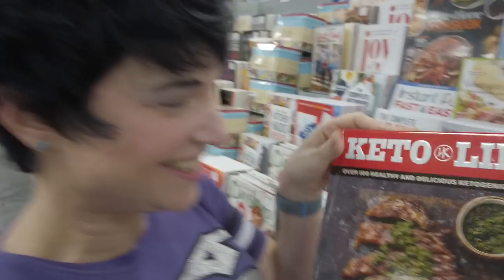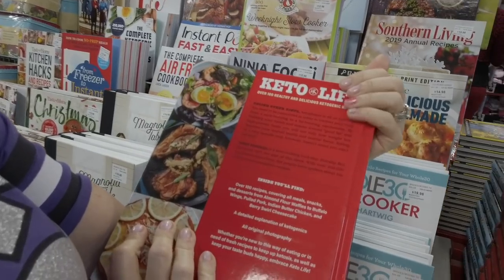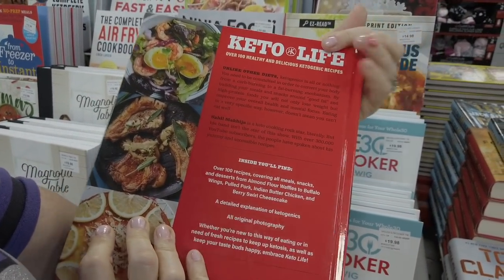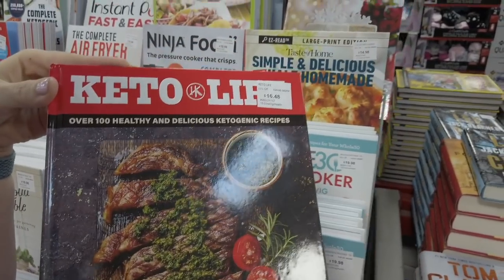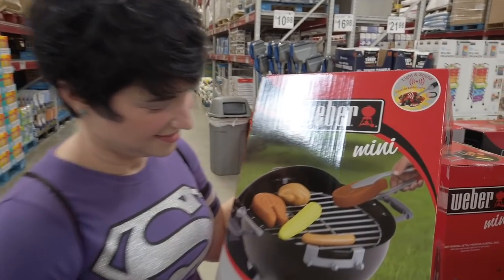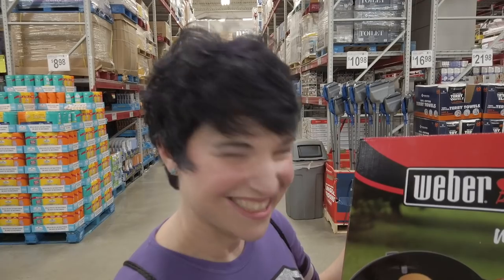Headbanger's Kitchen. That's really good. $16.48 for his book. That's really awesome. Over 100 healthy and delicious ketogenic recipes. Oh my gosh, we should get this for kids' church. That would be awesome. Let's get that, toss the kitchen in there, and teach them right. Meat and Jesus, that's what's good for you.